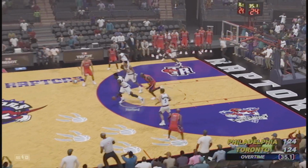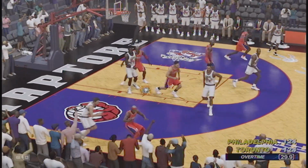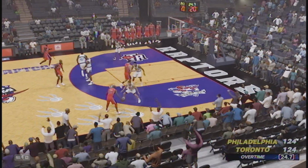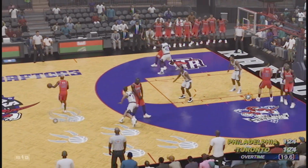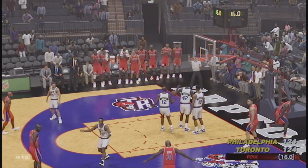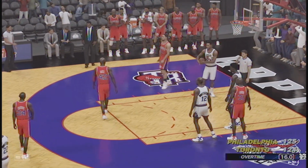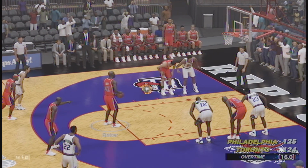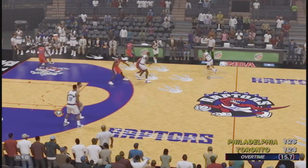We got Nick Van Exel at the wing. Stolen pass. Tito Horford going the other way. He loses the ball. Nick Van Exel gets it back. What the hell's going on here? Nick Van Exel dribbling. Passing it to Vin Baker. He's going to miss that shot, but free throws. First one's good. Timeout's called. After timeout, let's see if Vin Baker can make this free throw. He does make both. It's a 126-124 game.